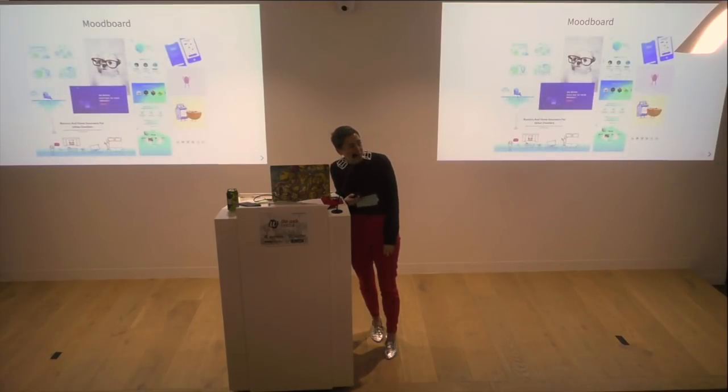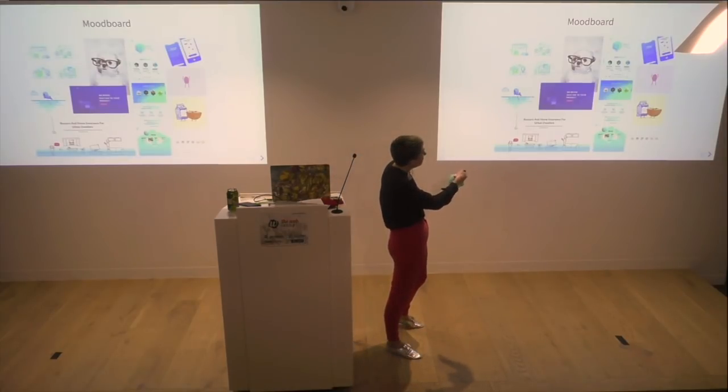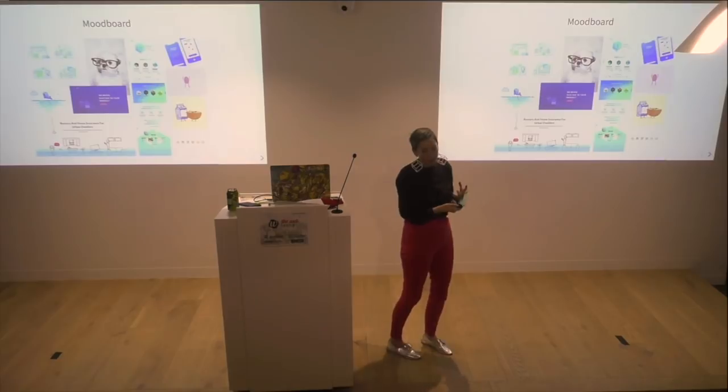Mood boards, for instance, are really good at communicating things rapidly, and they take half an hour to whack together. This is the cheap end of the spectrum. I wanted to show you the mood, the look and feel that I was going for. You can see it was really cute, the little doggy with it. I'm communicating my brand persona.